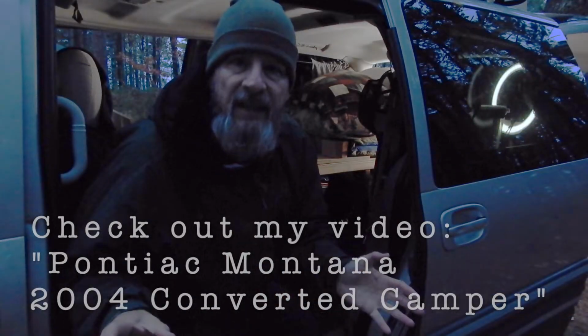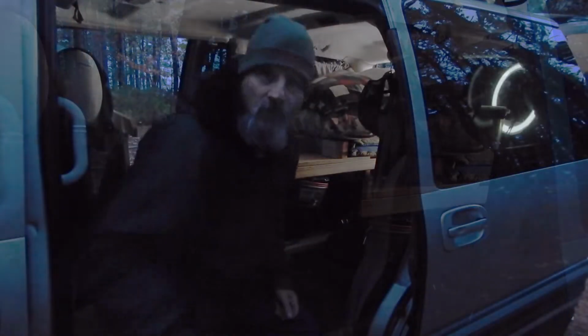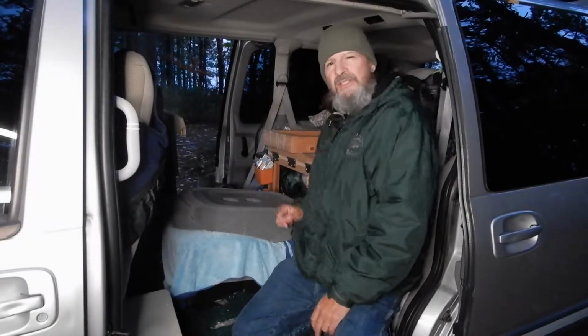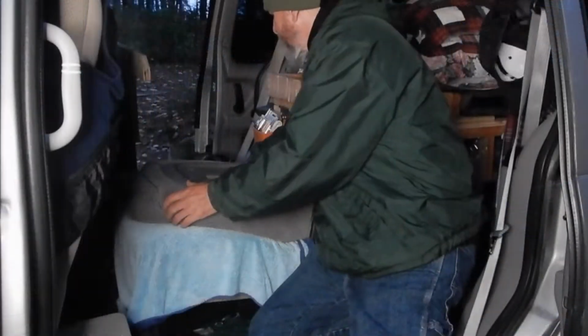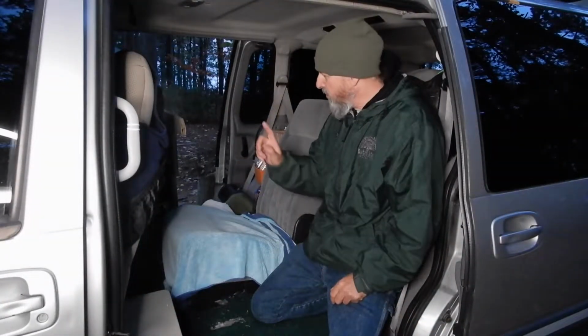Now wherever I decide to camp tonight, right there I'm ready to go. All I do is fold it back out, put the pad down, whew, good night's sleep. The way I built the bed system in here has really worked out good. Back, got my office chair, folds out, ready to go. I can get to work if I need to, but today is going to be all about loading up.